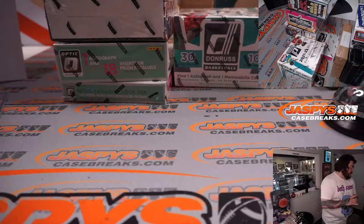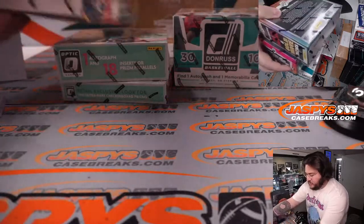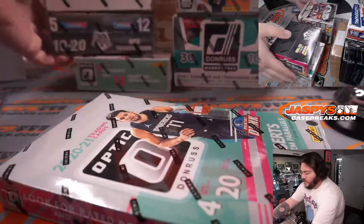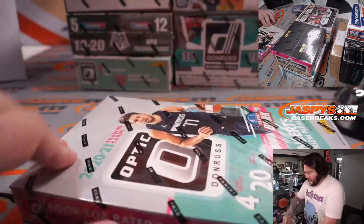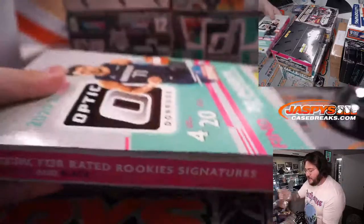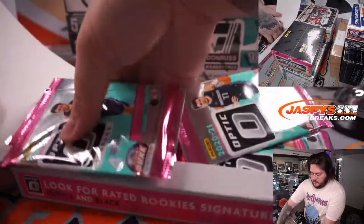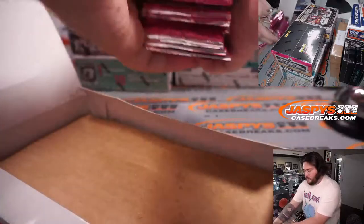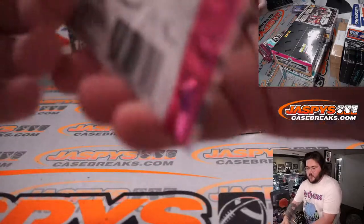Nice little mega box. Before we start getting to some fun stuff, let's do the retail optic. Just get all of our warm-up out of the way, you know. Let's save the main stuff for last. We'll start getting some more guaranteed hits after this. Our big stack.